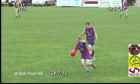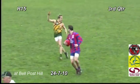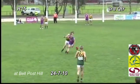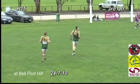The Granny Cycling Sports scoreboard. Holzfind has it for Belpost Hill. He kicks it along the wing. Finds Pyle on the lead. Pyle will need a lead from Kavka. He gets it. Kavka could have been infringed. I felt it was an infringement. Yeah, it was infringed.